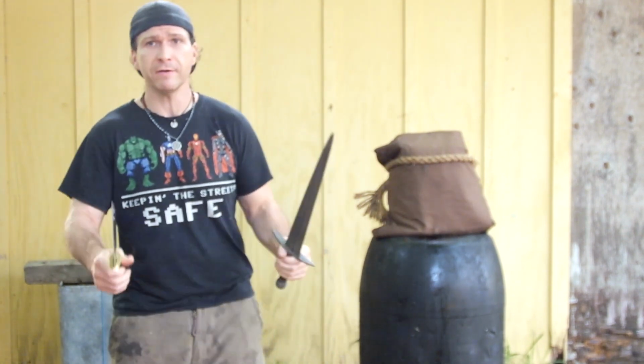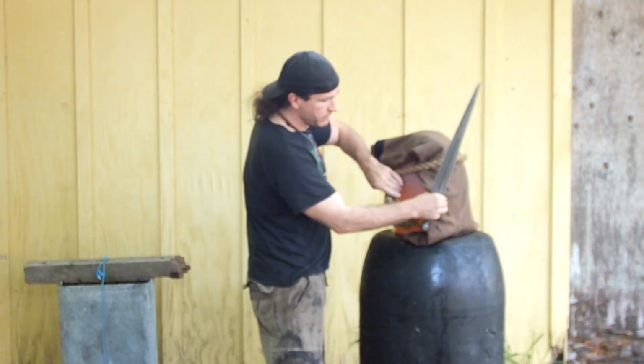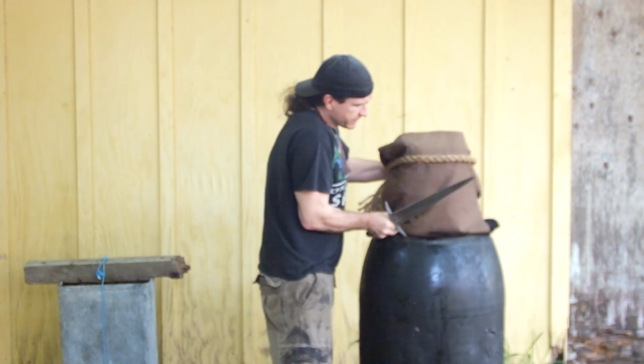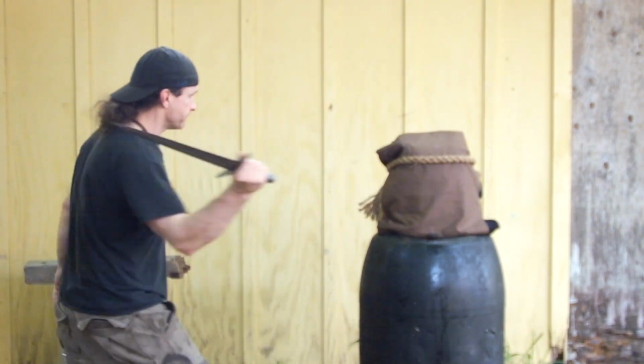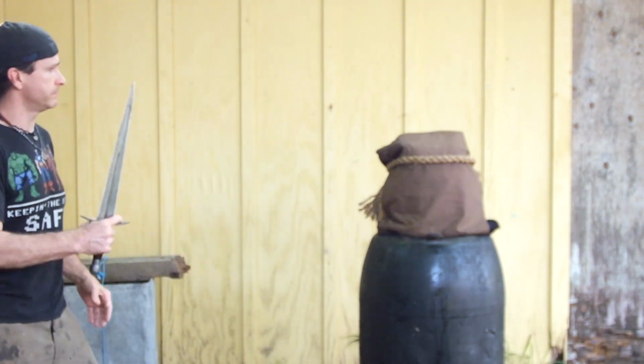So let's go ahead and test it out and get going. We have our famous bottle under here. I'm not going to take it completely off, but everybody's seen our bottle test. I have our Gambeson set up here. I'm going to start off with a cut, just like a draw cut. And this blade's extremely sharp. Let's see what we can pull off.